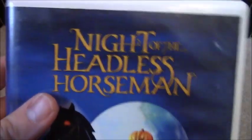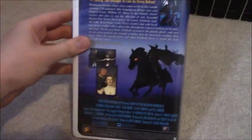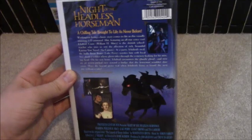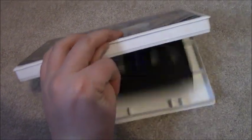I got Night of the Headless Horseman 2000 VHS. Looks to be an early CGI animated movie. Very, very early CGI. It comes in one of these hard cases. There we go. Sticker label, printed in the 32nd week of 2000. So this is one of the very last Fox tapes to use sticker labels before they started using the ink labels and the invisible ink print dates. So yeah, I'll have to watch this during next October.